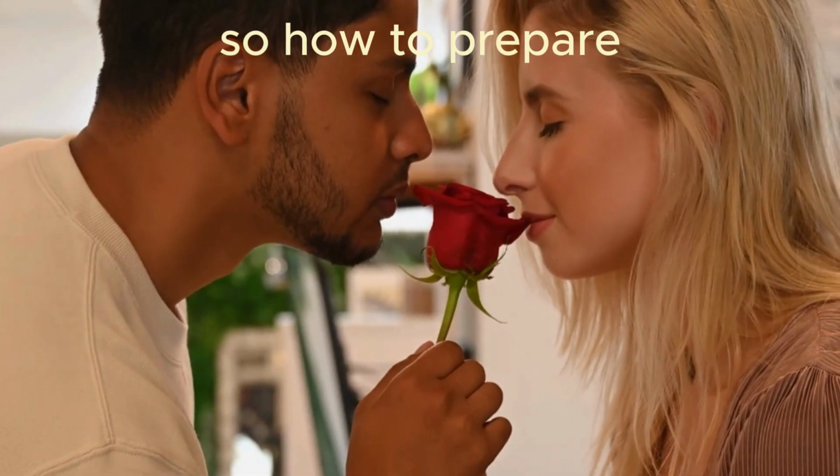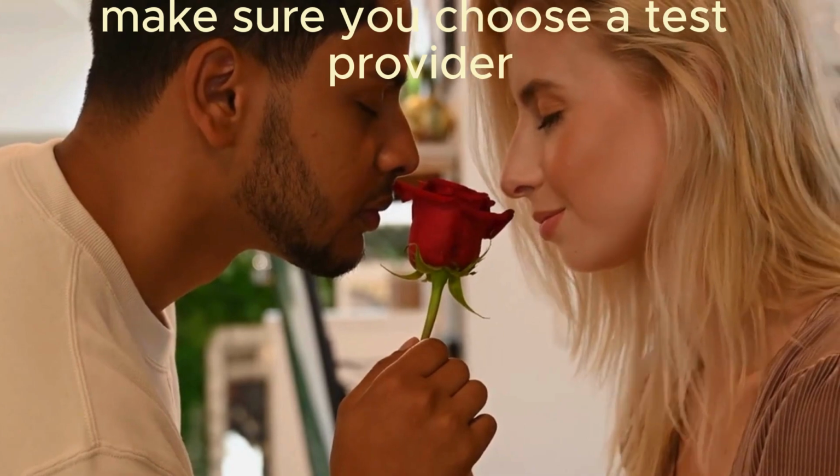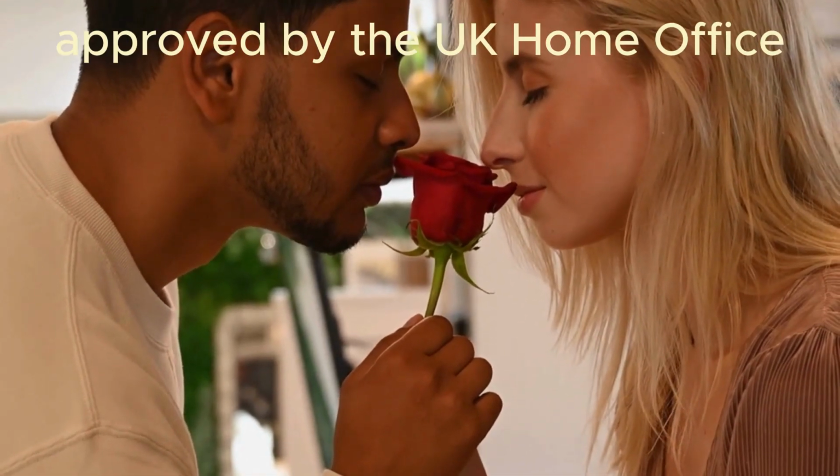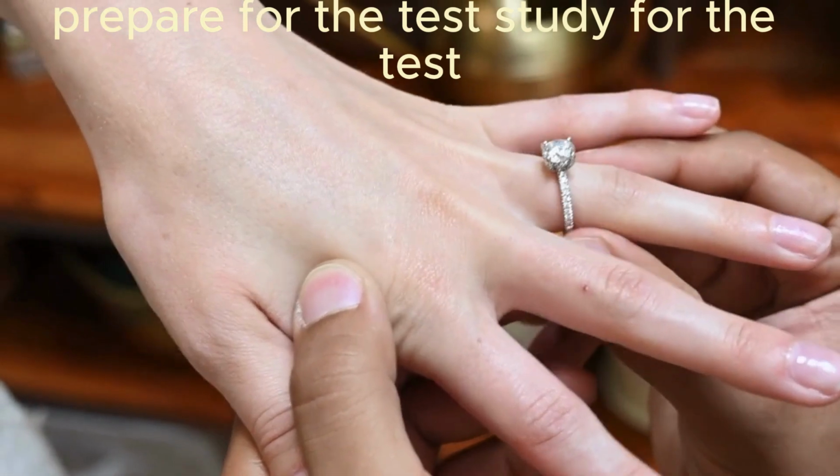So how to prepare? Choose an approved test provider. Make sure you choose a test provider approved by the UK Home Office. Prepare for the test.